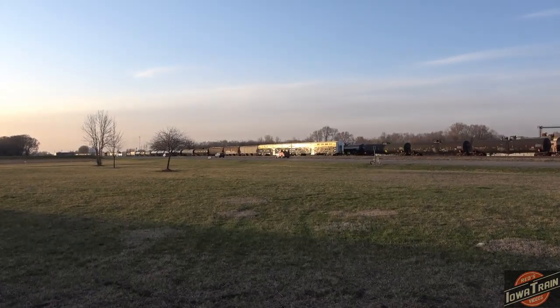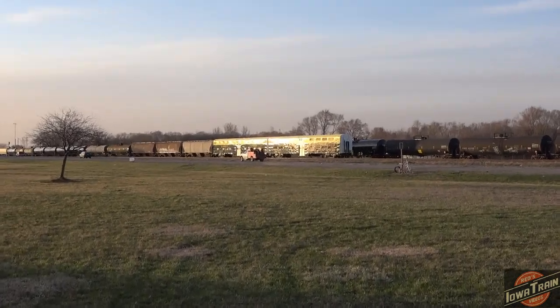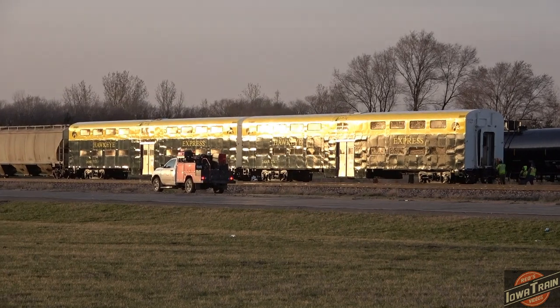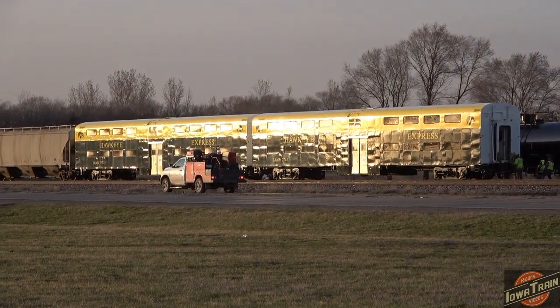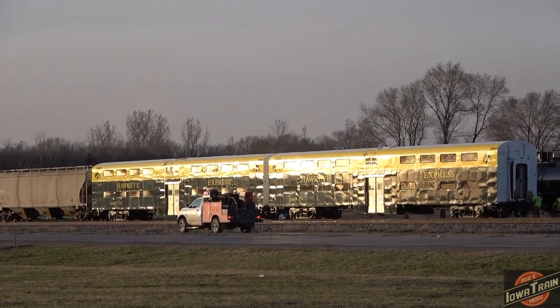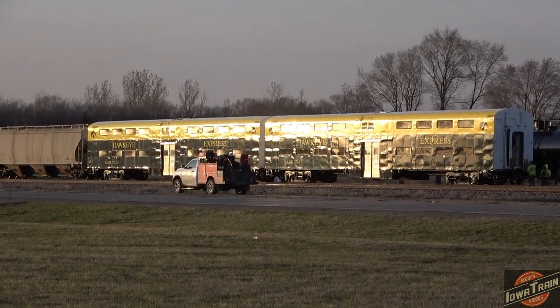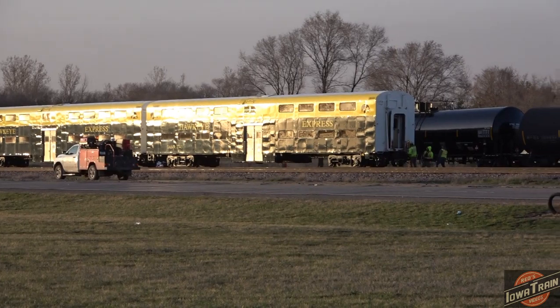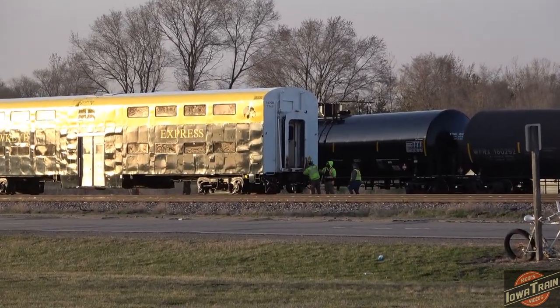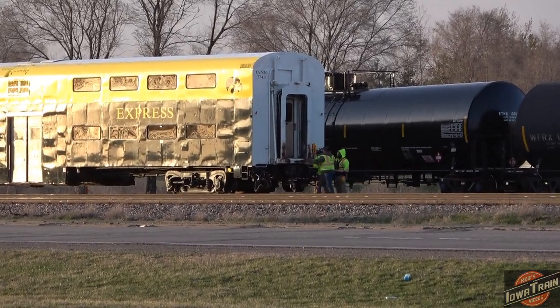Well, we're gonna head on down the line a little bit, see what's going on here. Well, here I am now at the rear of that L571, and they got something interesting going on here. They got the Iowa Hawkeyes Express cars here now. These two cars here, the Iowa Northern used to haul these down to Iowa City during Iowa Hawkeye football games, and they would haul the fans around. Well, I guess they decommissioned them, or they deemed them not good enough for that type of service anymore.